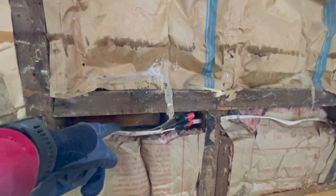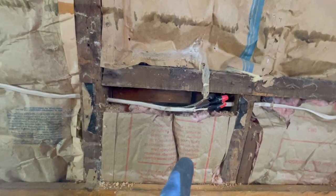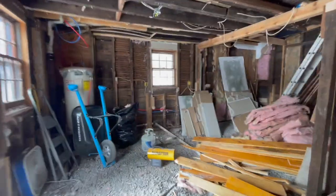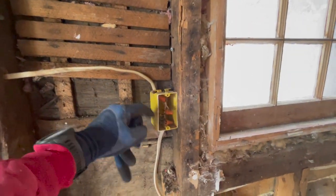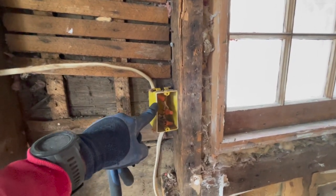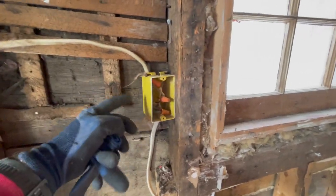Found a pretty big hairy no-no. It's one thing, let me show you, it's one thing for wires to be connected in a box in a wall. Like, you're not supposed to do that. I get that. Don't do that. That's bad.